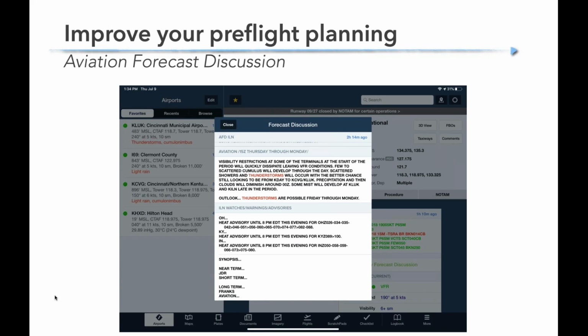Another little tidbit that I love, this is probably one of my favorite tools out there in terms of aviation forecast resources that are kind of off the grid that a lot of pilots may not know about. This is the National Weather Service forecaster, as they develop the TAF for each individual airport that a TAF is produced for. This is their notes. This is what they're thinking as they generate that TAF.